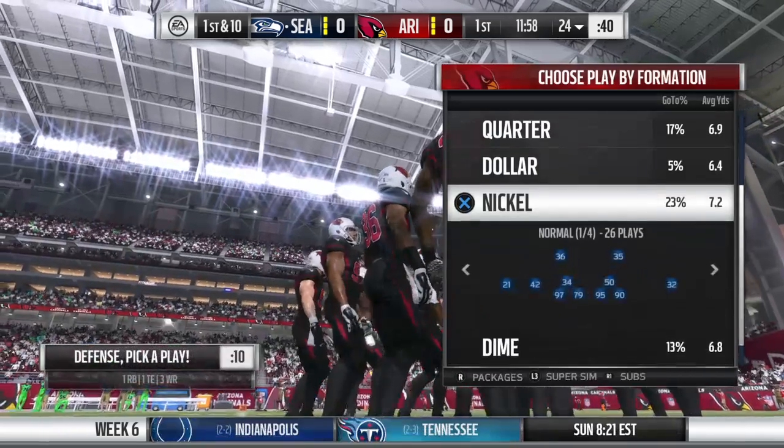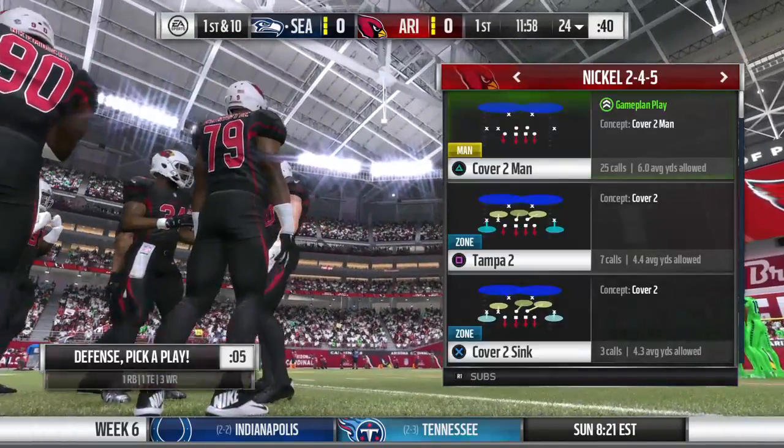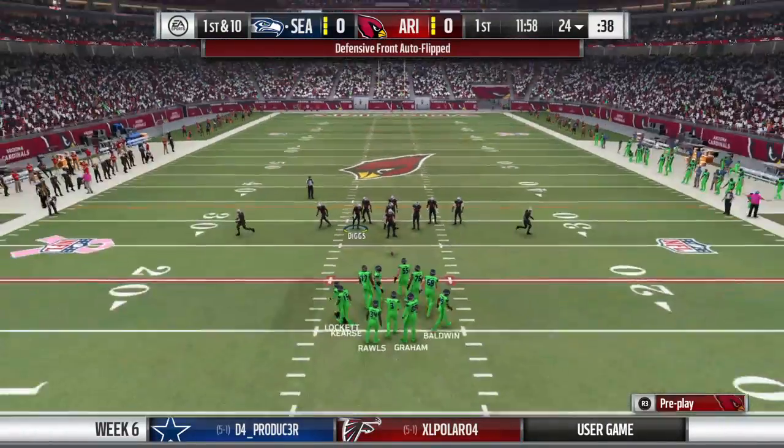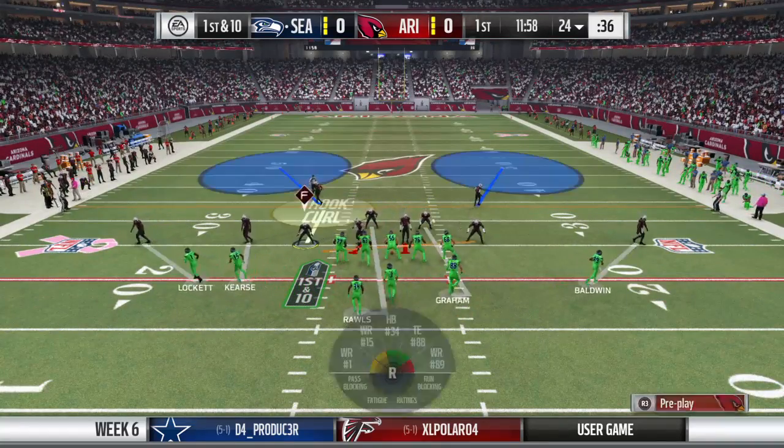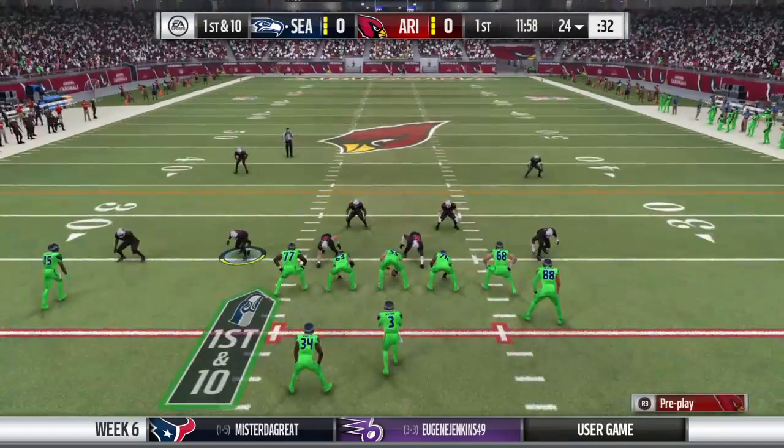Climbing to the top of the mountaintop for Malcolm Butler, the rookie corner who made that play. Undrafted free agent. He makes one of the biggest plays in Super Bowl history with that interception and gives New England another world championship.